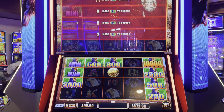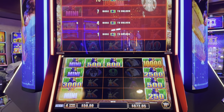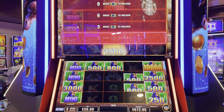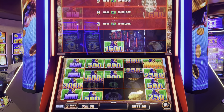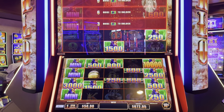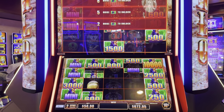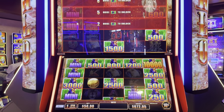What does the coin do? You need two of them and it resets it to 6 spins. Correct. There is 1750 way up high. How much is the mini? 100? That's no good. We need two of those. Oh, come on. Got it. Yes. There we go. No premature. No, do not do that anymore. I'll do what I want.